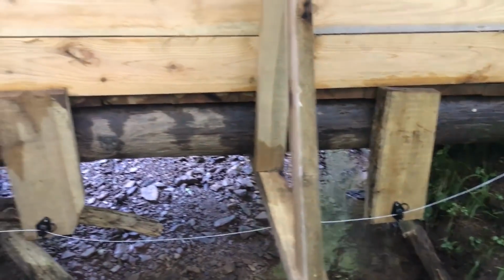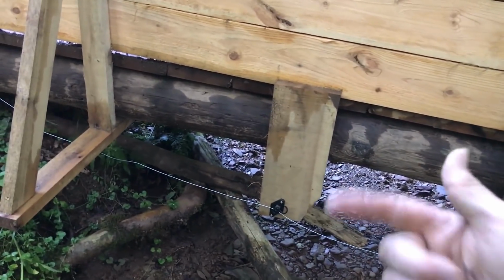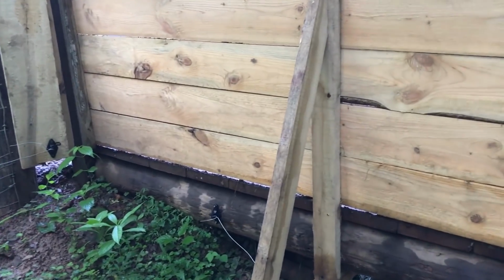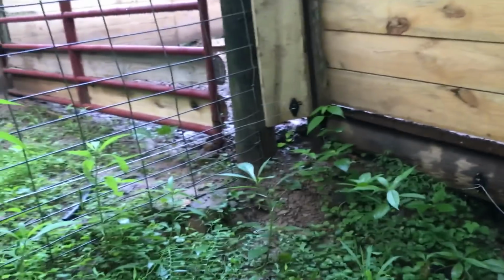So I've just got it strung real loose, with these boards so that if we get a real flood and they need to break away, then they can break away without tearing out my bridge. So I didn't really attach anything to the structure of the bridge. We've had a lot of high water here recently, and it hasn't been an issue yet.